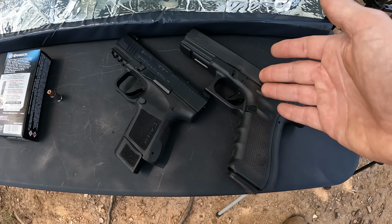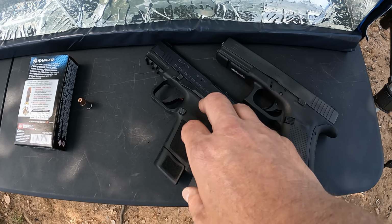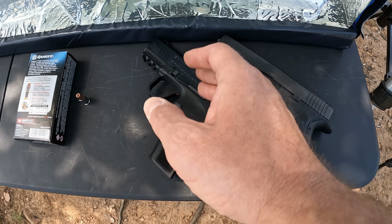As you can see, we got the G17 out here with the 4.5-inch barrel, and then I've got my EDC, the Canik Mete MC9 with a 3.1-inch barrel. But like I said, I'm hoping these things do well. I really want one of these 9mm T-Series to do well, but they've just been disappointing me time and time again. So maybe these will pull something out of the hat for us. Let me get this stuff set up and let's see what they can do.